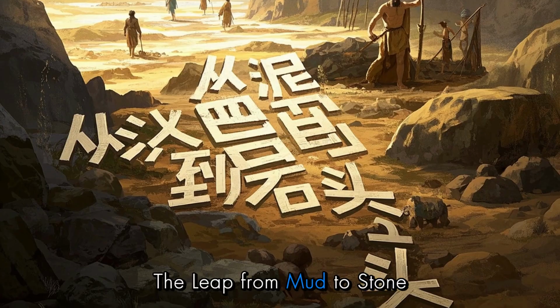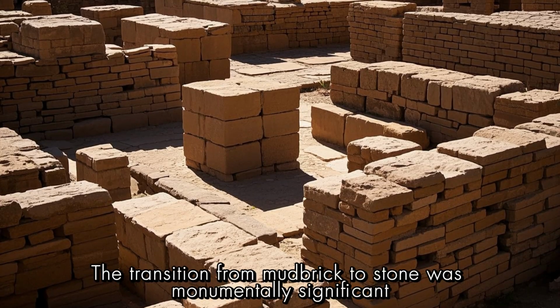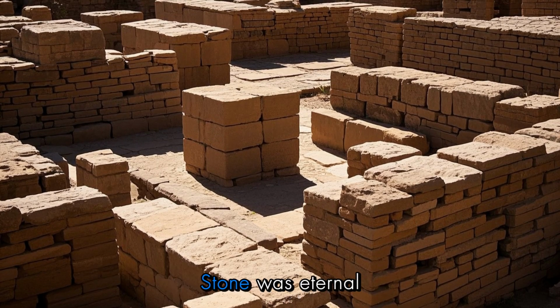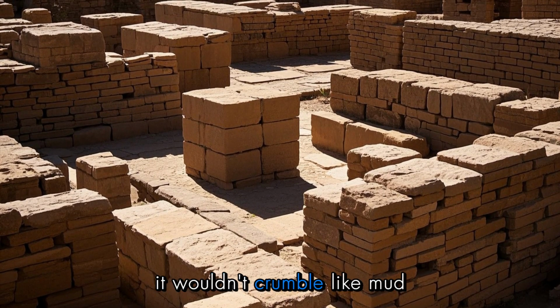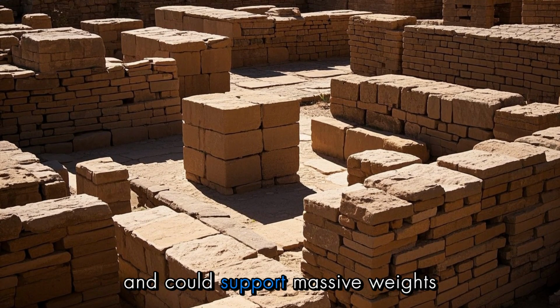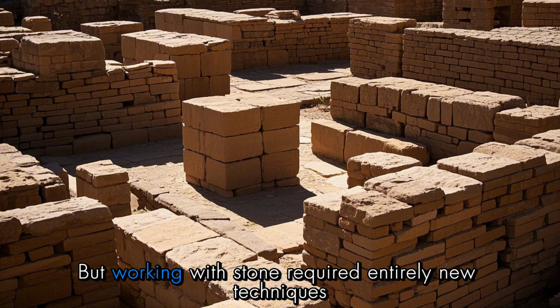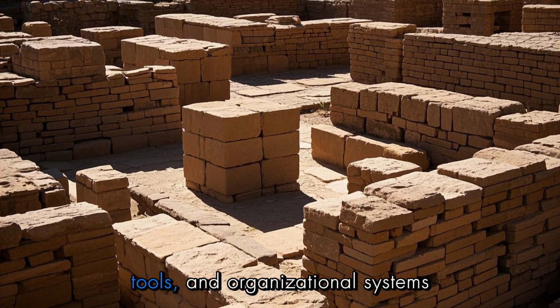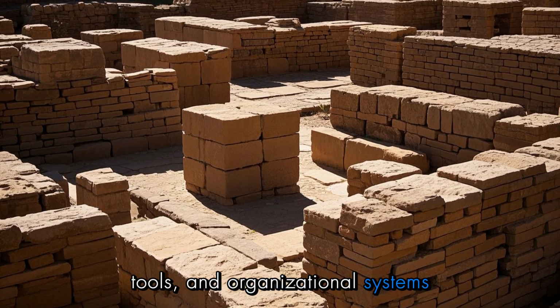The leap from mud to stone. The transition from mud brick to stone was monumentally significant. Stone was eternal. It wouldn't crumble like mud, wouldn't be damaged by floods, and could support massive weights. But working with stone required entirely new techniques, tools, and organizational systems.